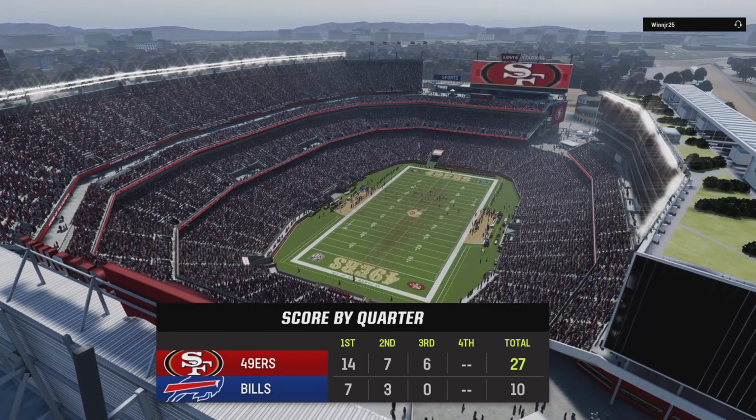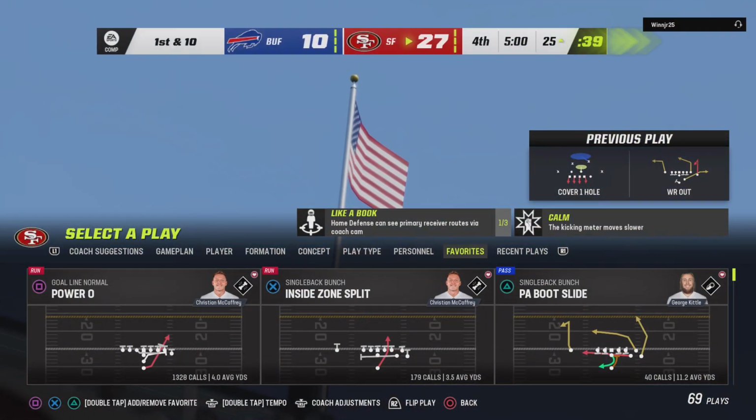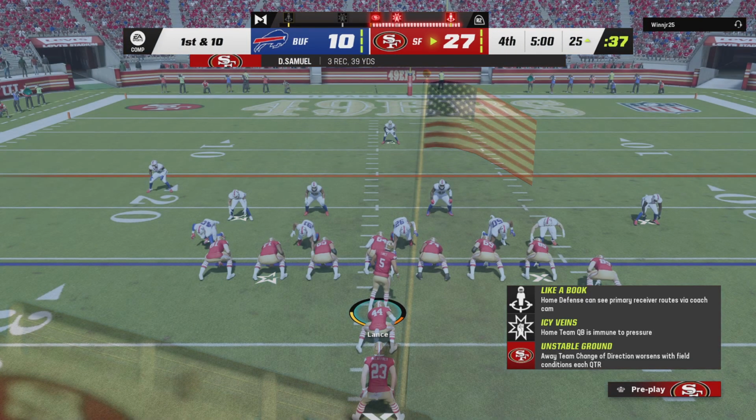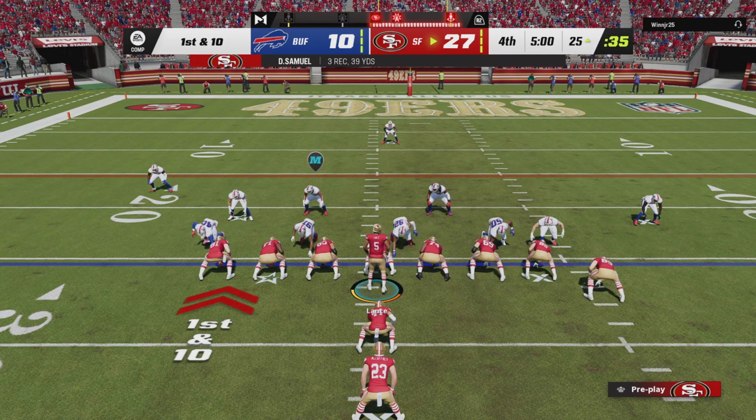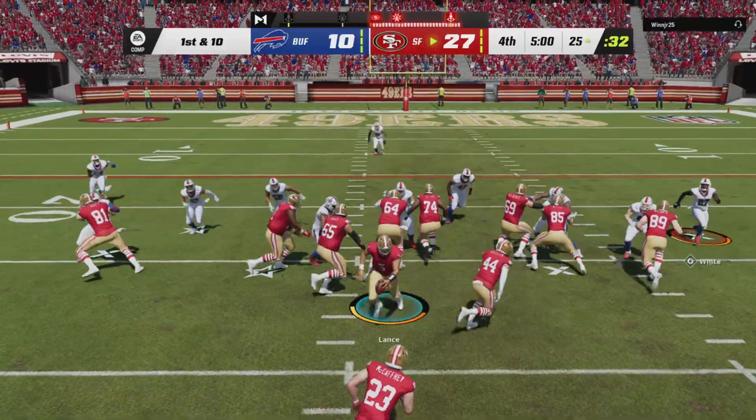I think they keep taking their shots. They've seen blown leads happen throughout this league. They don't want to fall victim to it themselves. First and 10, and they've got three tight ends out there. A jumbo package look.